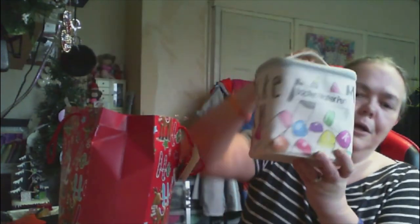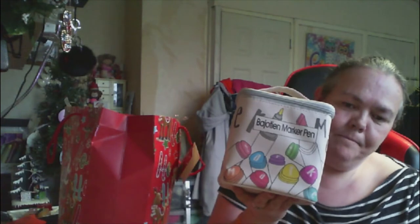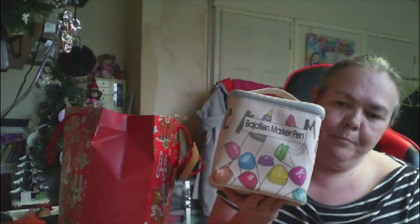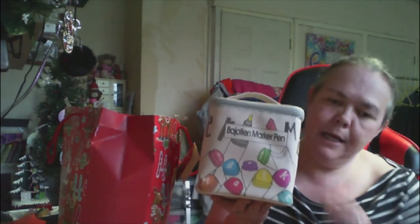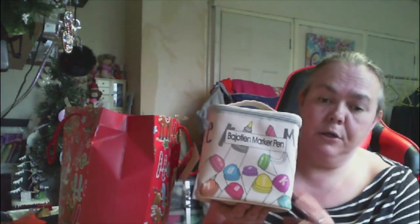So, first of all, I want to show you what our eldest gifted to me. Look at that. He went on my Amazon wish list, and he noticed I had these markers. I saw these a while ago and they've been in my wish list a while. They're proper alcohol markers, and it is a set of 40.